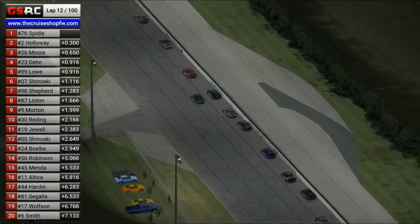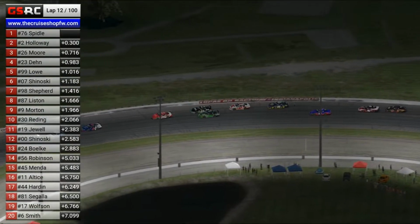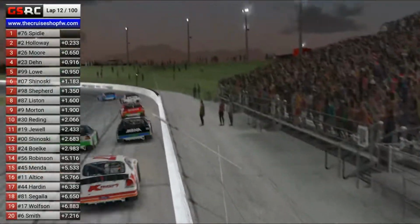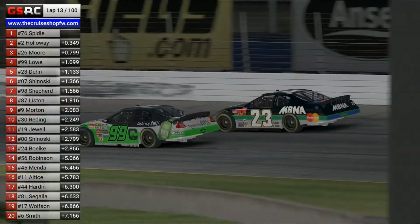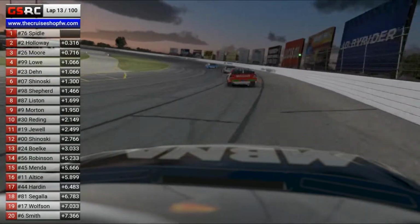Now we can see Brian Dean and James Lowe still duking it out for 4th position. Lowe backed off for a minute, but he is right back on it now, trying to get underneath the 23 of Dean, which is no small task here at this track. Yeah, there's no small task to getting by anybody on the bottom here. It's going to be a struggle if anybody can do it.